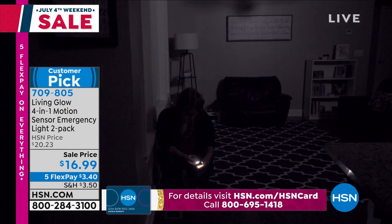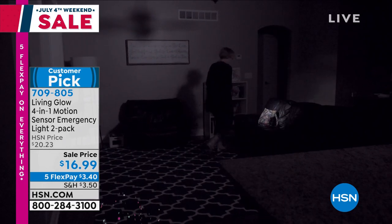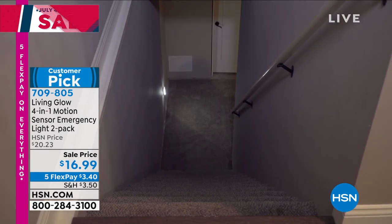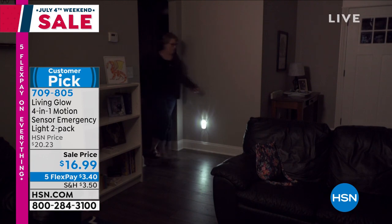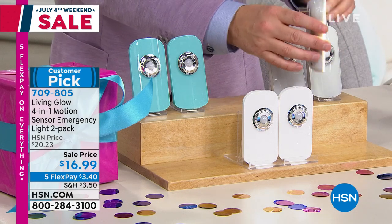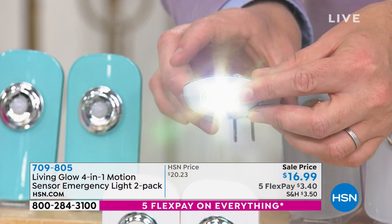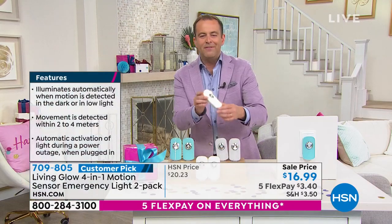The other thing that's brilliant is that, look, you see what she just did? She turned it into a flashlight. So you've got to picture the scene. This is plugged into the wall. God forbid there's a power outage. This light comes on. It has a runtime that lasts 3 hours, which is fabulous. But if you needed to walk around the house, I could unplug this, press the button on the side, and now it becomes a flashlight. Is that not just so smart? Smart and clever, brilliant and genius. That's what the folks at Living Glow are all about.